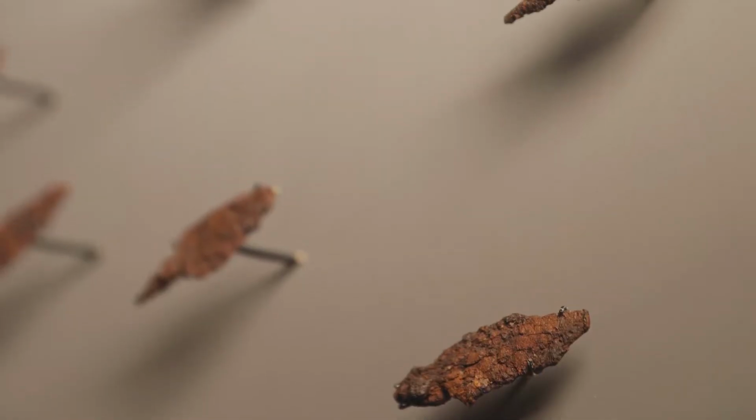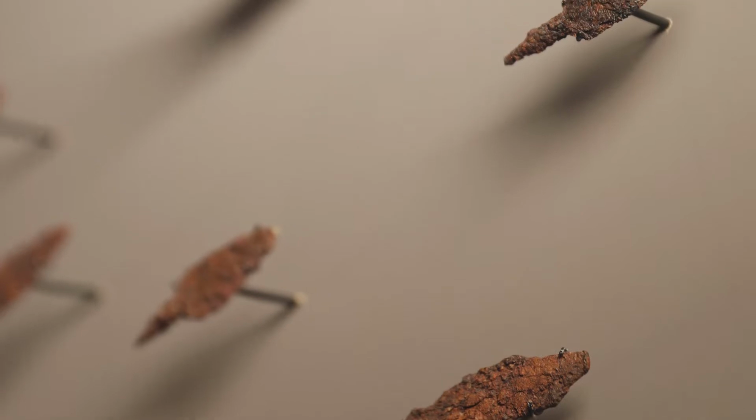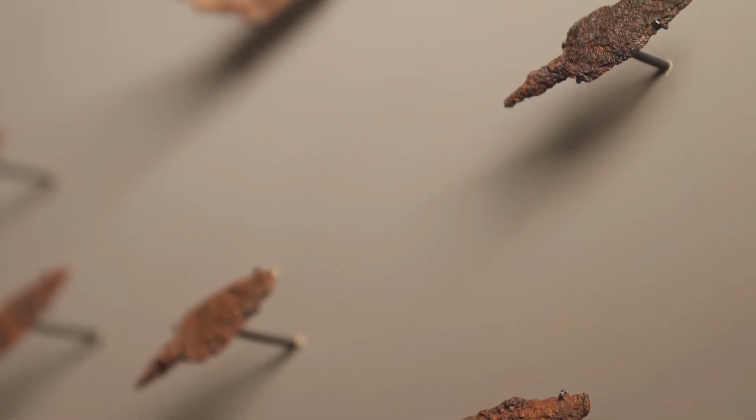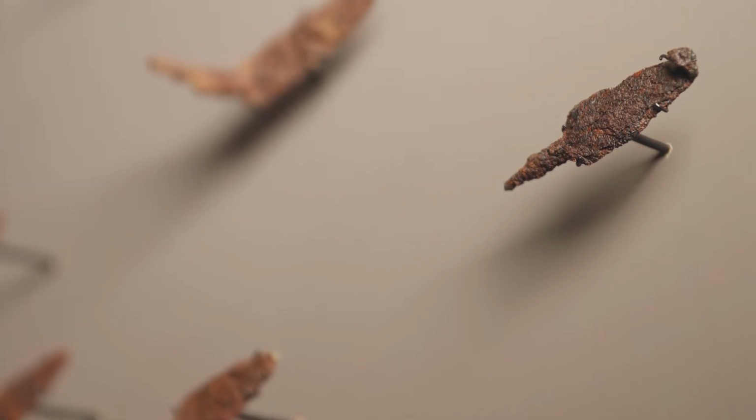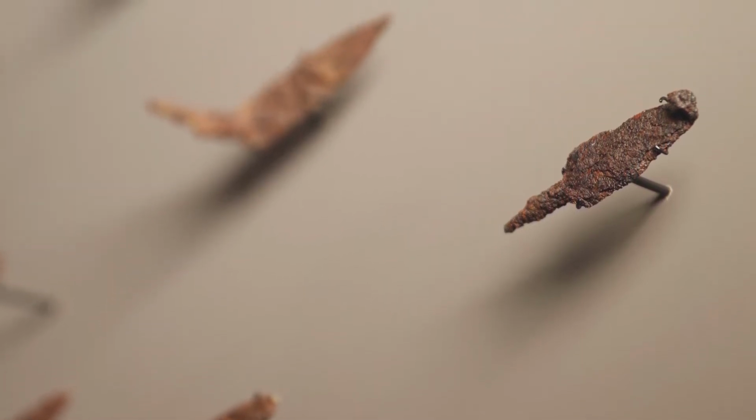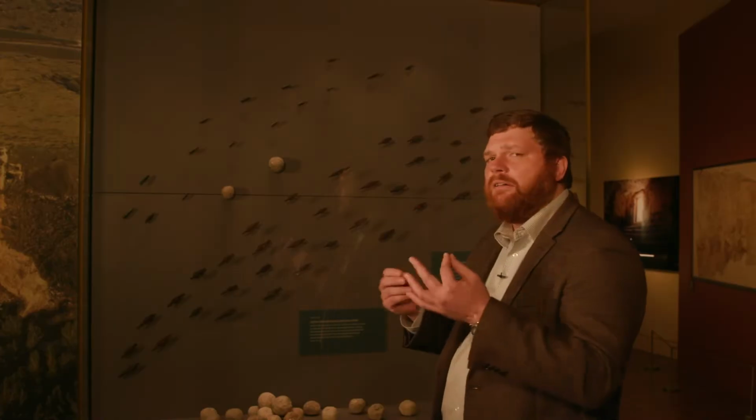The lower arrow group also has a tang. This is a small piece of metal that sticks off of the end, and they would have inserted this into the shaft and then tied it with some sort of string, or maybe used a bit of resin or bitumen for a glue. But that arrow would have been a little bit unstable.